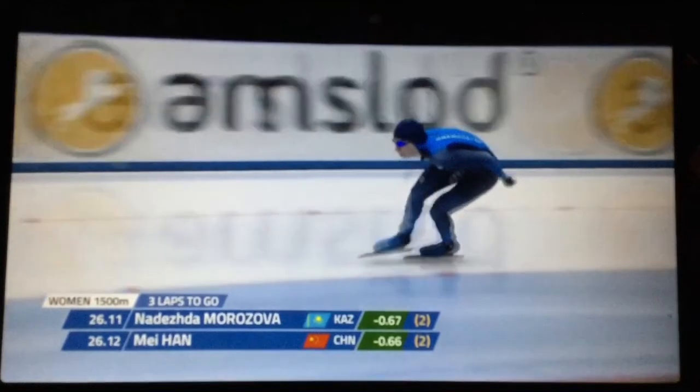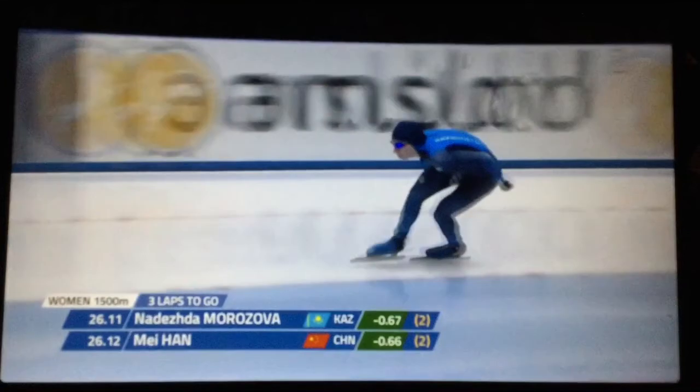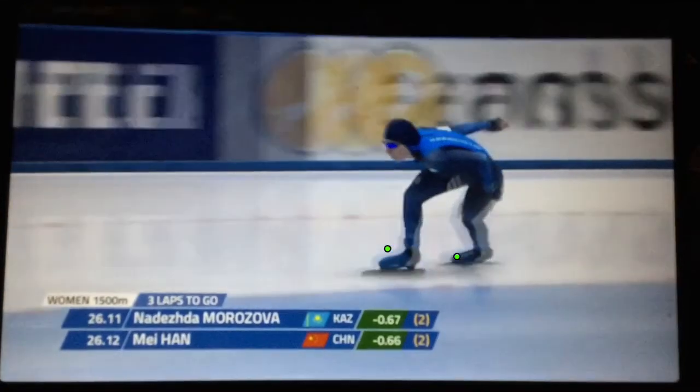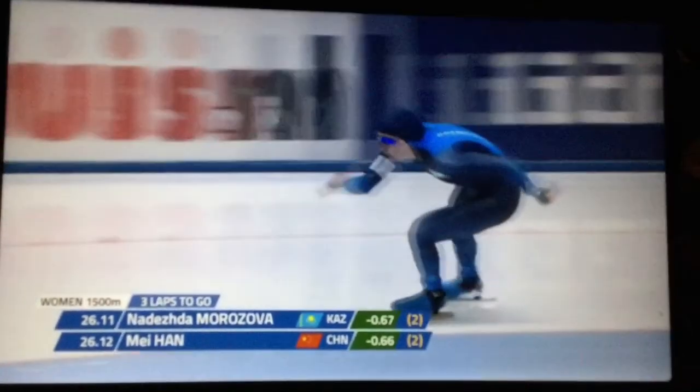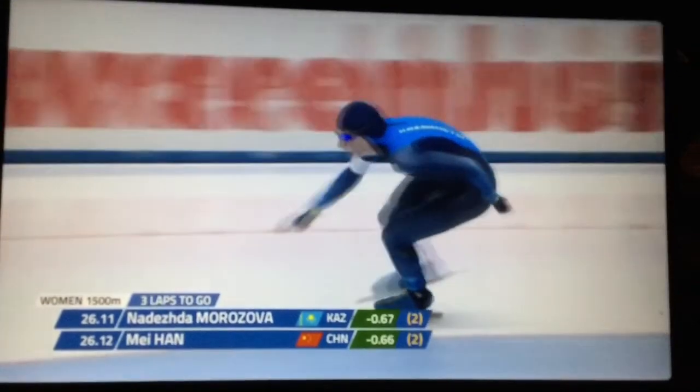I've talked about blade angle, that's very good. You can see the pressure's all on one skate, excellent. Drive forward with this skate, against this skate, one skate on the ice, excellent. As that skate comes down, again, excellent angles and immediate pressure. So really early, really clean, really relaxed. And you can just see the pressure down into the ice.